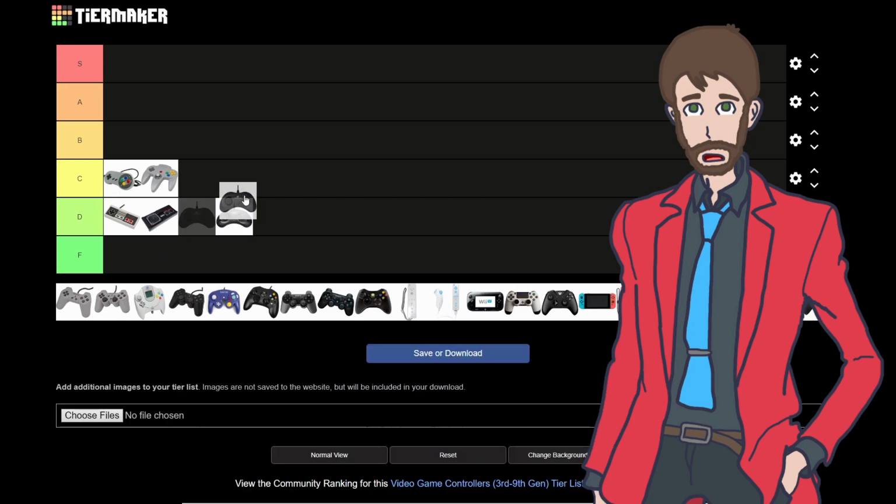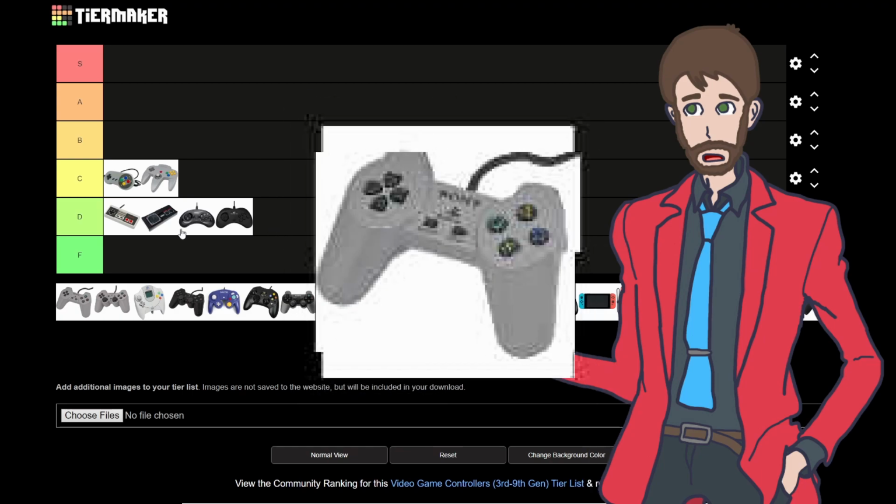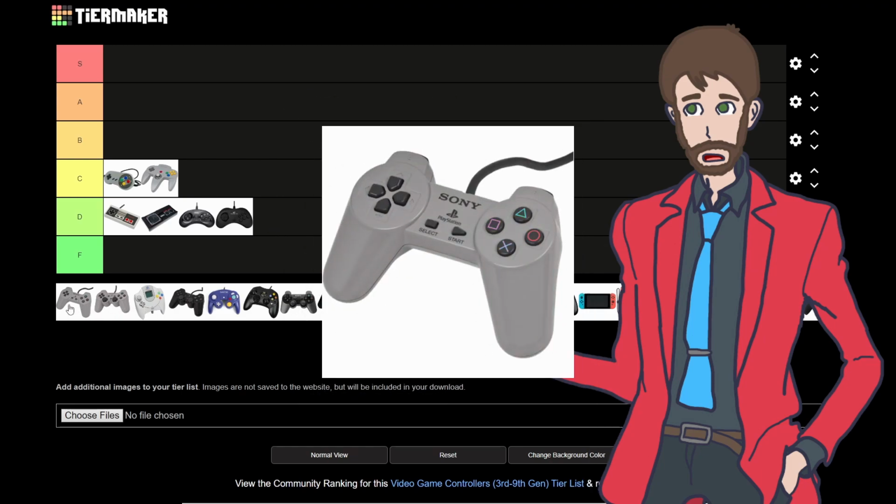I don't know. I want to put this in the D tier because it's literally just the Genesis controller but with bumpers. That's all I can do with it. All right, we're gonna go for the DualShock 1.